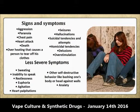So these are basic signs and symptoms that one will have when they do a synthetic drug. Every drug could be slightly different, but if you see someone with any of these symptoms, poison control can be called. Obviously, they should be taken to the hospital right away. And you can see, even the less severe symptoms are something to be concerned about.